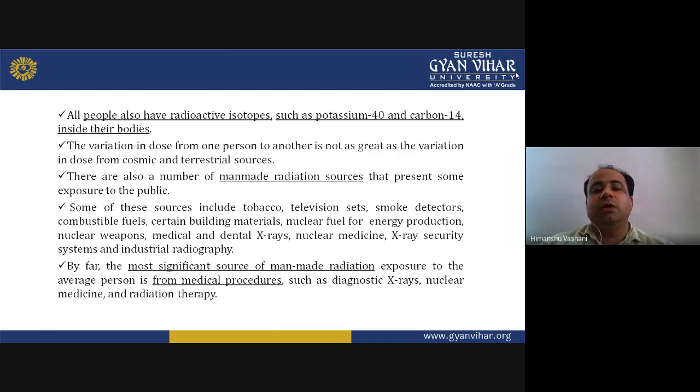Some of these sources include tobacco, television sets, smoke detectors, combustible fuels, certain building materials, nuclear fuels for energy production, nuclear weapons, medical and dental X-rays used for diagnostic purposes, nuclear medicines, X-ray security systems, and industrial radiography. You can see that radiography has vast applications in various facilities of the world, like smoke detectors, building materials, and nuclear plants, where nuclear fuel is used for energy production.